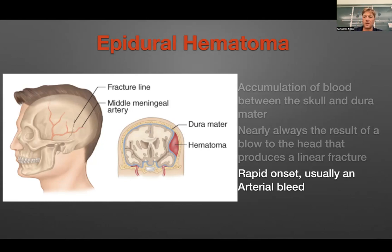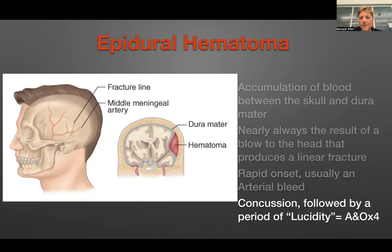Duane Allman was another one, a guitar player for the Allman Brothers. He crashed his motorcycle, got up. I'm good. I'm just bummed. I busted my bike up. Went home, found him dead like 2 days later. So you have to watch out for that period of lucidity and don't let them talk you into saying, all right, you can go home.